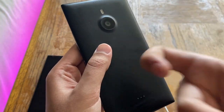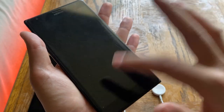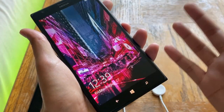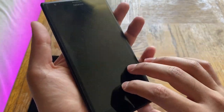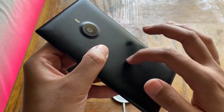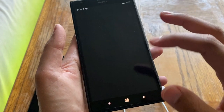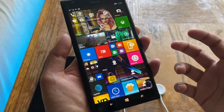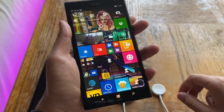These polycarbonate bodies are really solid and they feel really nice in the hand. And they were cheaper to build than metal bodies, and they also felt identical, and they felt as solid, well, not as solid, but almost as solid as a metal body. So Nokia did bodies really well. Microsoft kind of screwed it up. So a really solid feeling phone in the hand, feels secure, feels huge, and I really like the way its overall design is.